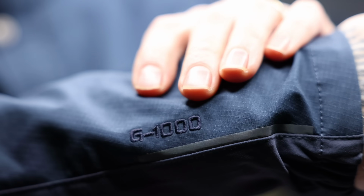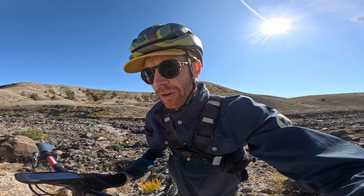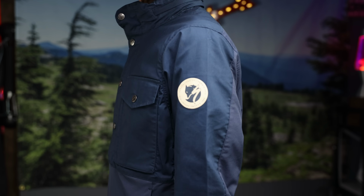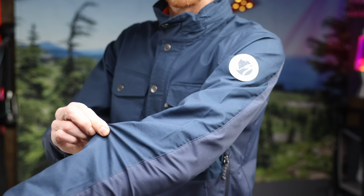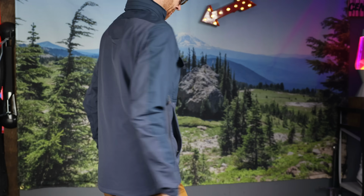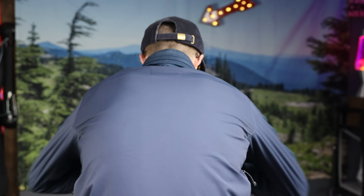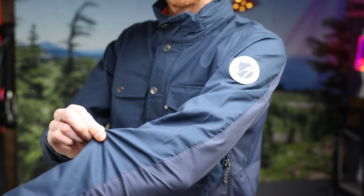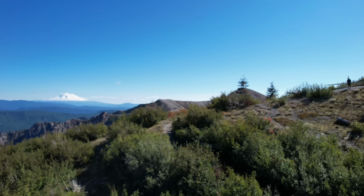This thing also has the G1000. That's Fjallraven's signature fabric. It's like a cotton-based ripstop. It's actually pretty awesome. That's on the front at the torso where the wind needs to be blocked, and down the arms. But on the back of the torso and the back of the arms, it's a four-way stretch. Breathable, stretchy, just like you need it on a bike. So much ease, so much movement. Yeah, you feel that?